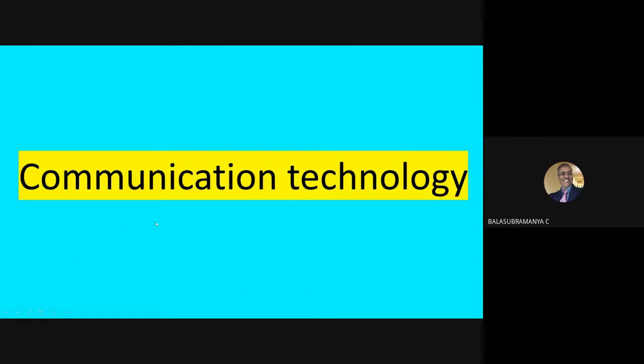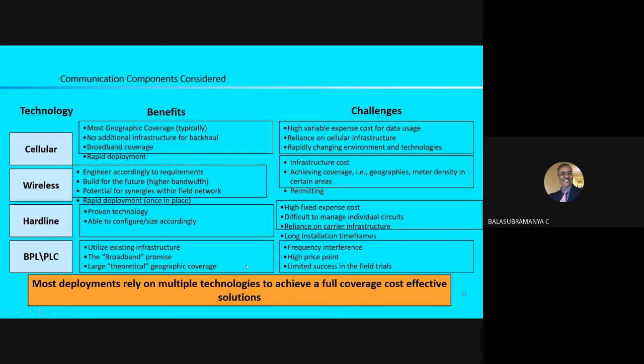So we will now study an aspect related to communication technology, and I think probably something has already been discussed, but something which is very relevant for the AMI application, I would like to discuss today, to make sure that this will have an impact on the overall technology application upgradation exercise for the electric utility. So here, the technologies are cellular, wireless, hardline, BPL and PLC, broadband over power line, and power line communication.